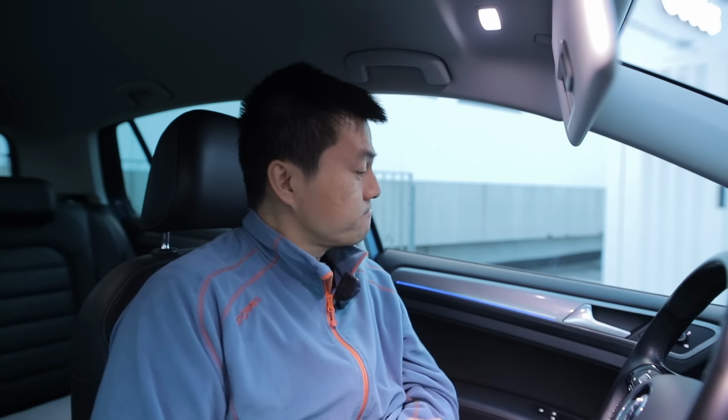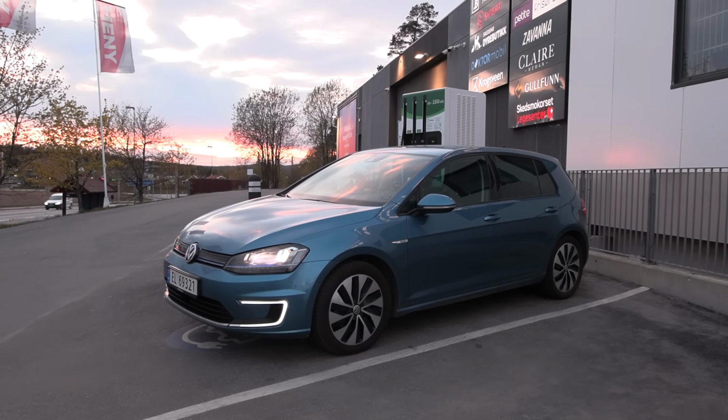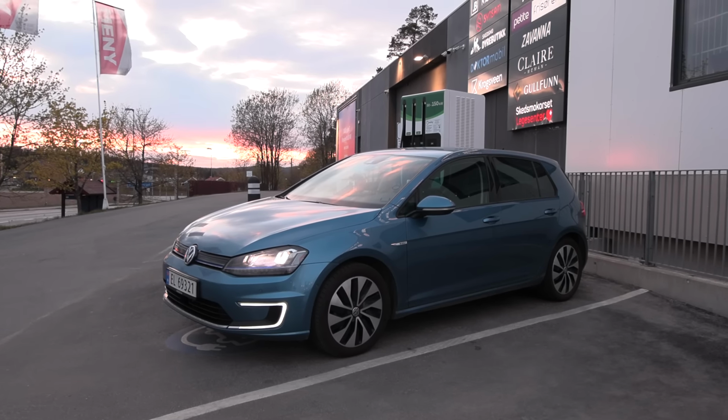But yes, so now you guys have seen it. A proper long mileage e-Golf. And I have to say, the e-Golf holds up quite well. Yeah. Impressive, really. Impressive compared to the Korean cars, right?